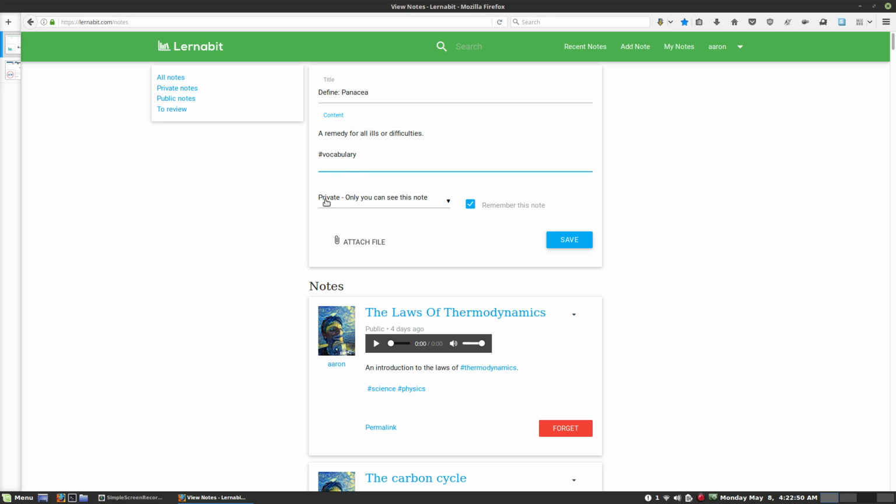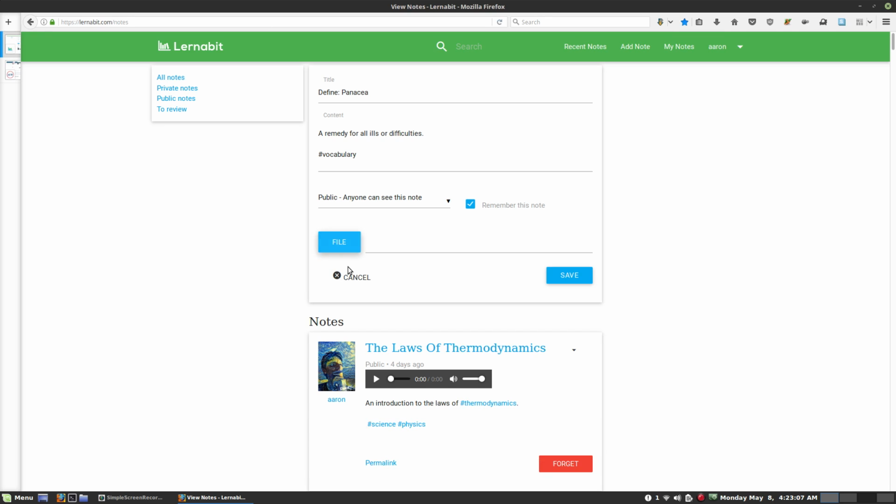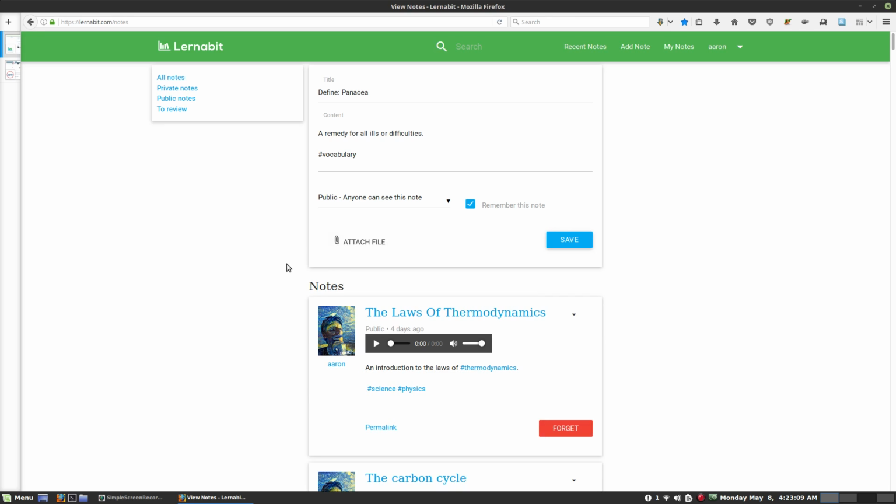And all notes are private by default, but I'm going to set this to public. And then if I click remember this note and keep this checked, then Lernabit will help me remember this note. And I can also attach a file. Currently, it only supports audio files, but in the future it will support others like images and probably video too at some point.